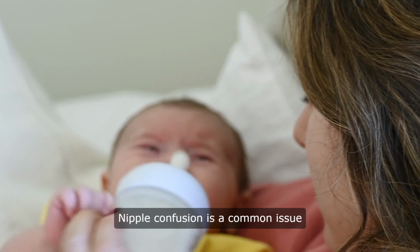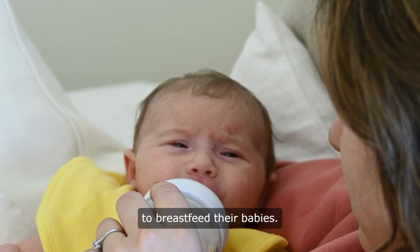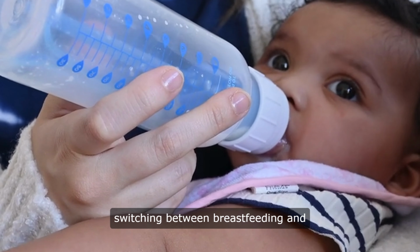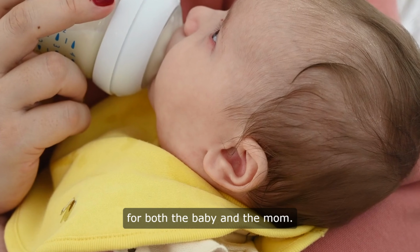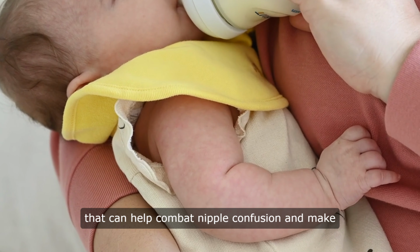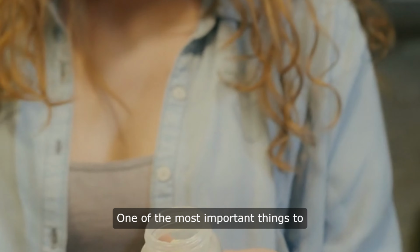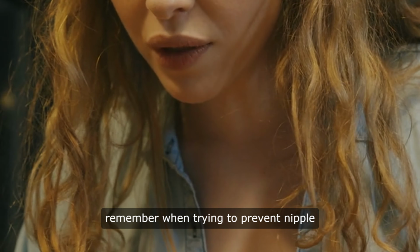Nipple confusion is a common issue that many new moms face when trying to breastfeed their babies. It occurs when a baby has difficulty switching between breastfeeding and bottle feeding, leading to frustration for both the baby and the mom. However, there are several tips and strategies that can help combat nipple confusion and make the breastfeeding experience more successful.